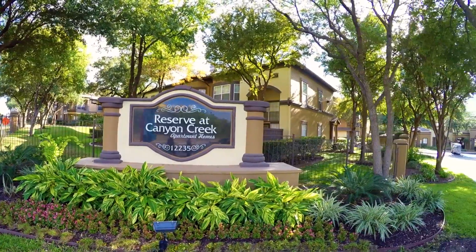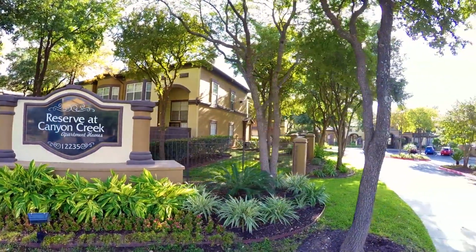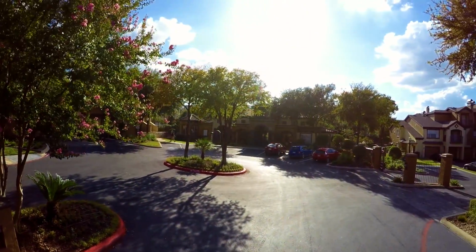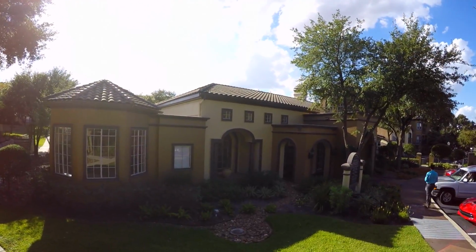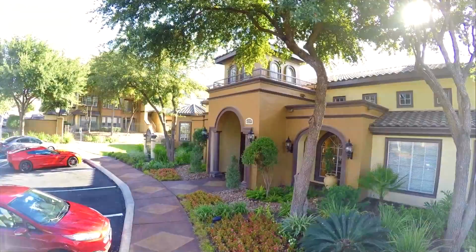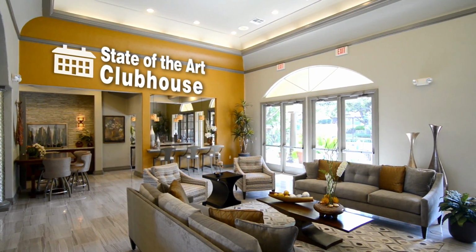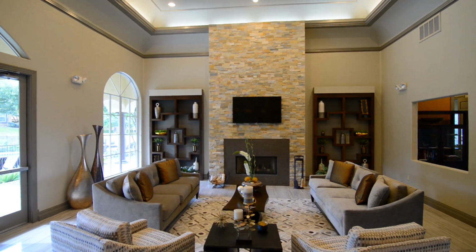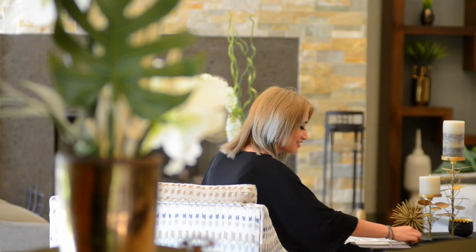Welcome home to the Reserve at Canyon Creek Luxury Apartment Homes, the premier apartment community in San Antonio, Texas. From the moment you enter our community, you are immediately greeted with lush, beautiful landscaping and a state-of-the-art clubhouse, where our professional management team and 24-hour maintenance personnel are available every day of the week to meet and exceed your expectations.